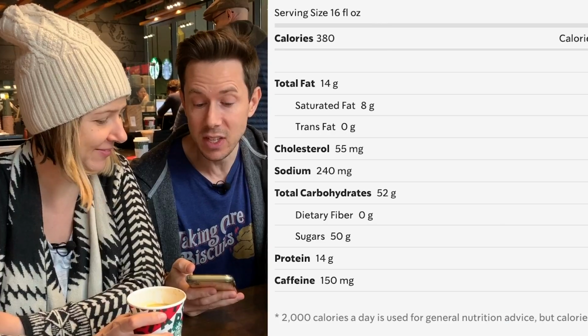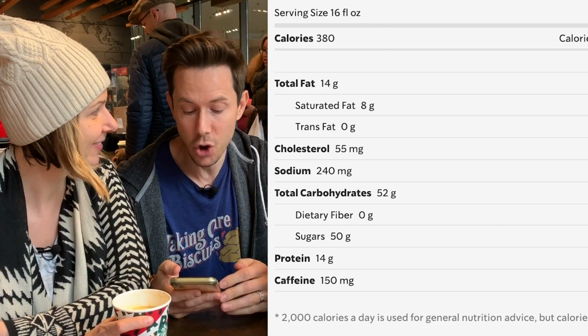I love the smell of cinnamon. Yeah, it's nice. So this is the small one, or the tall one. Delicious. It's got great flavor. It's actually not too sweet, but oh my God, in a 16-ounce serving, there's 50 grams of sugar in this.